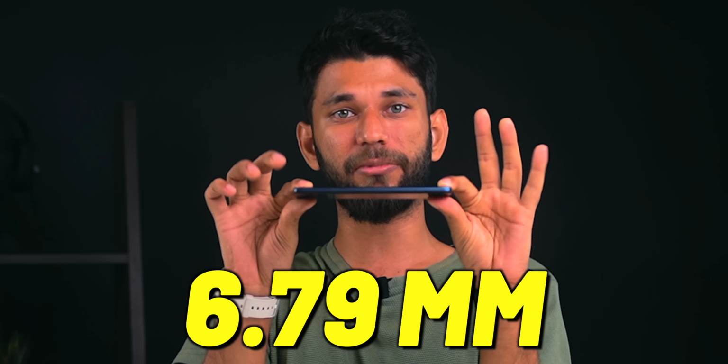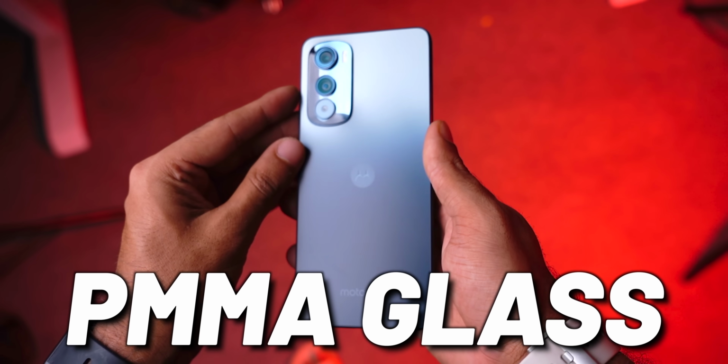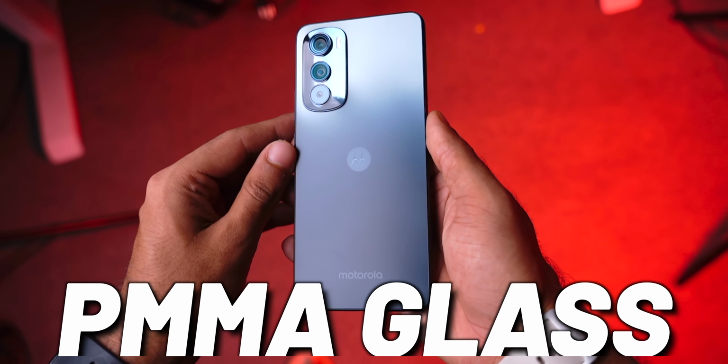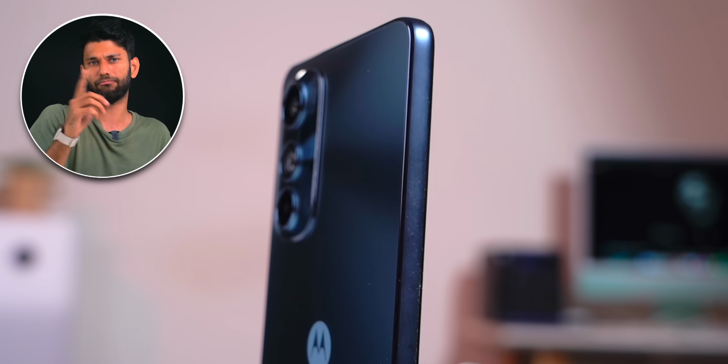It's about 6.79 mm thin. And if you see, it is 155 grams. Usually phones weigh like 180-185 grams in this price range. The back is PMMA glass, which I searched about, it is known as acrylic glass, kind of a mix between glass and plastic. And I think the frame is metal, but I'm not sure.